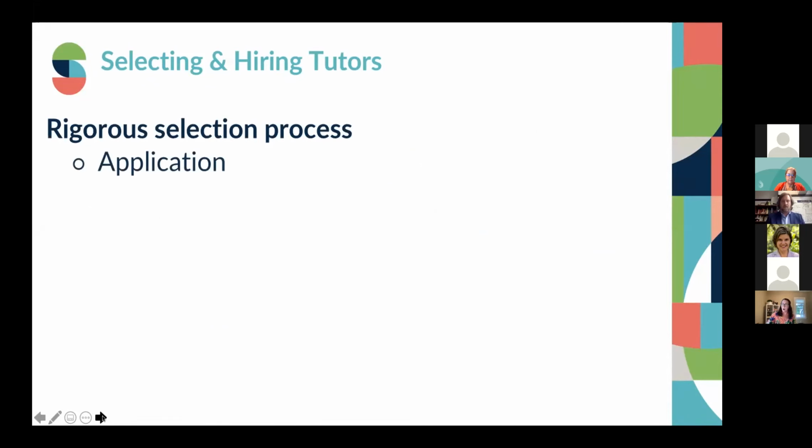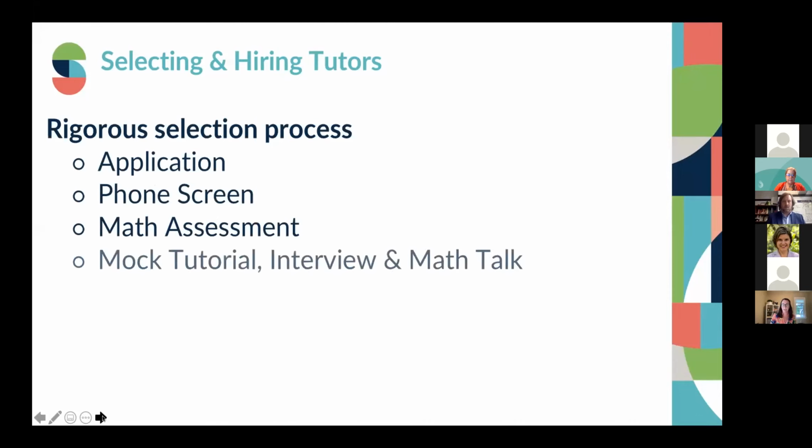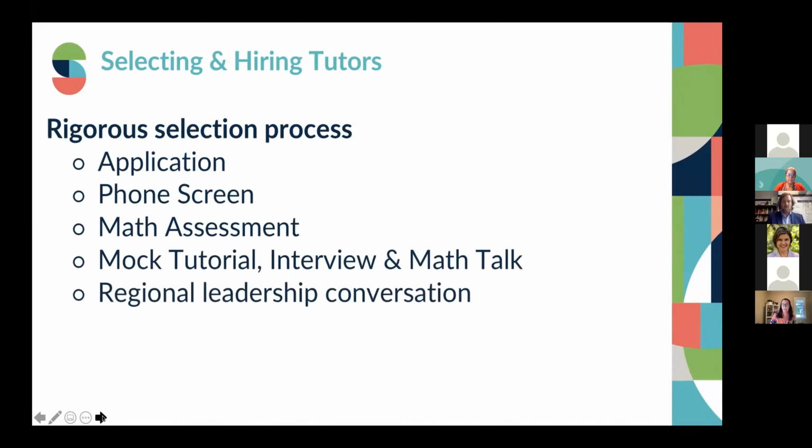Listed on the screen are the steps that we go through. First is the application process, in which we assess their content knowledge, ability to receive feedback, and ability to address student misconceptions through a math talk. We have learned that it is easier to coach a tutor on the content than it is to coach them on connecting with the students.